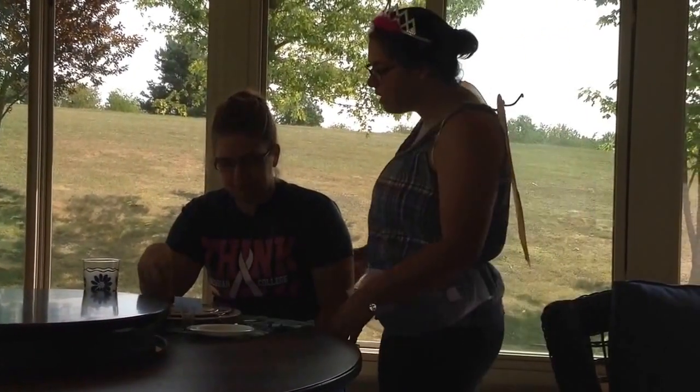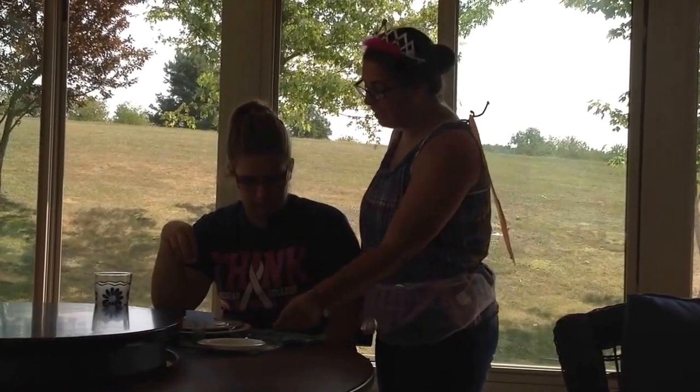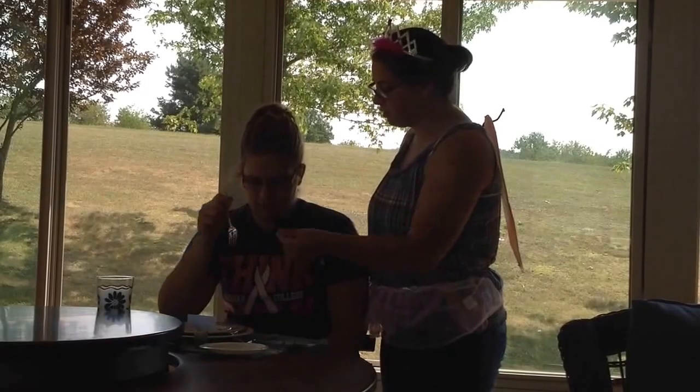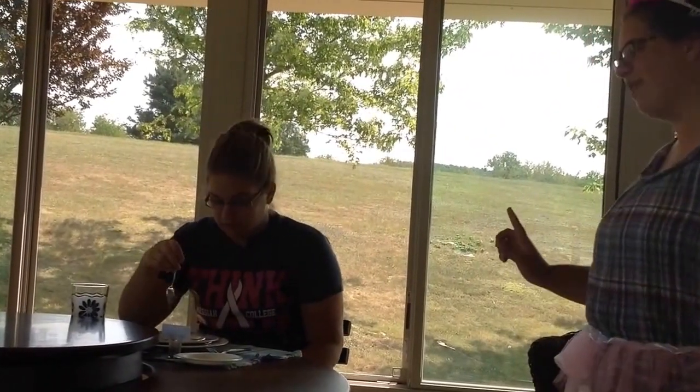Miss Ragamuffin, when you notice that there are multiple forks, you work from the outside in. So this is the fork you should use for your salad. Also, we chew with our mouth closed. No one wants to see that.